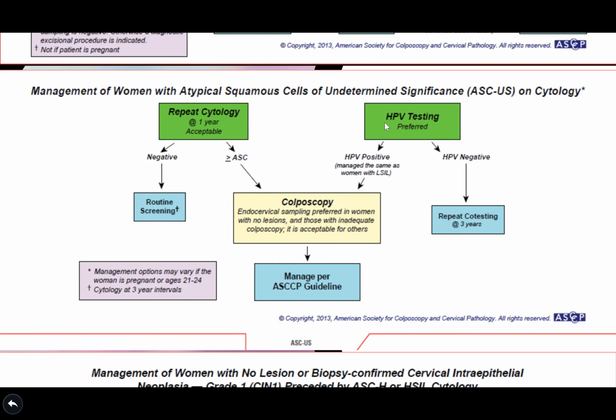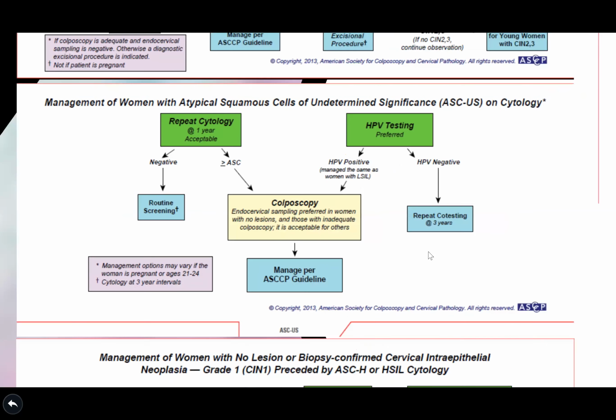Or you could do HPV testing, which is actually preferred. And if it's positive, then you continue to manage the same way as LSIL. Negative, you can repeat the co-testing in 3 years, and so on and so forth. So you can refer to those to be aware of the management.